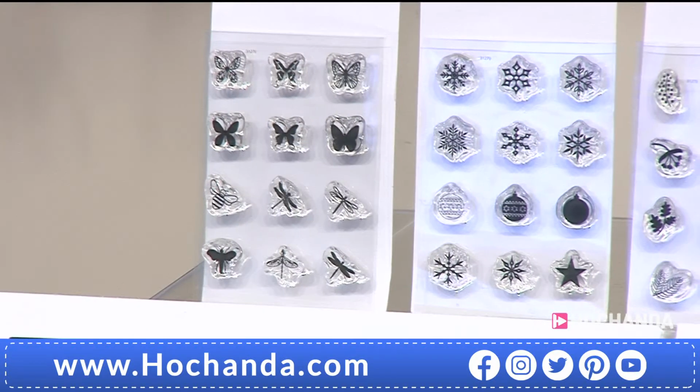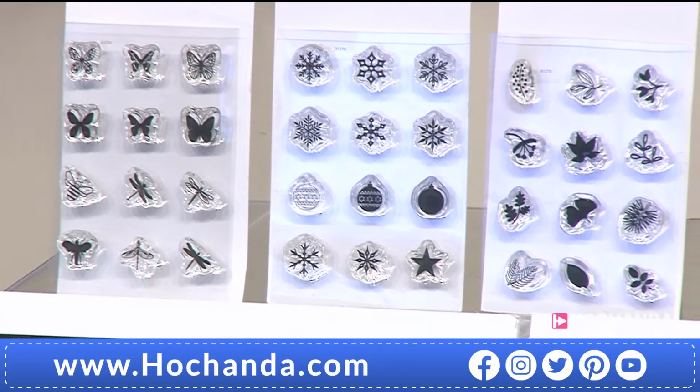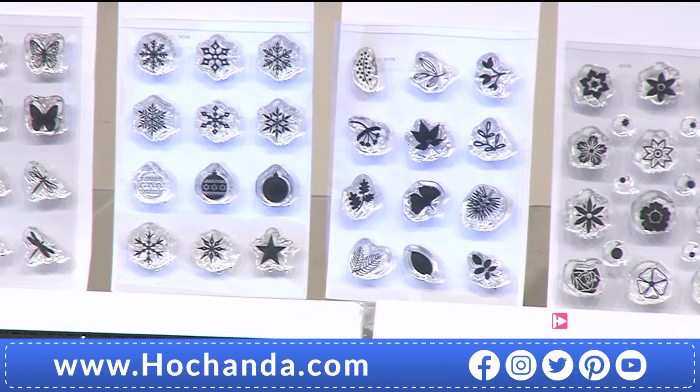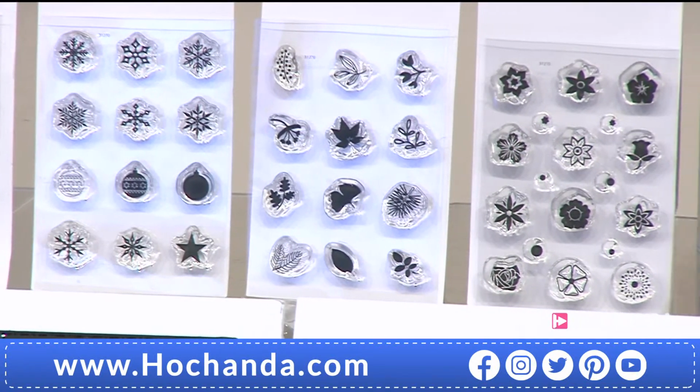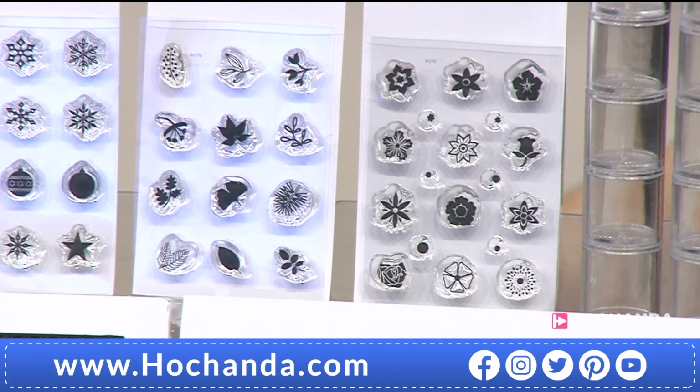And then, of course, you can see that you are getting the beautiful leaves in there, the skeleton, the Christmas ornaments, the flowers. John, it is wonderful imagery as well. It is. They're beautiful images.